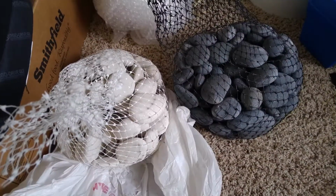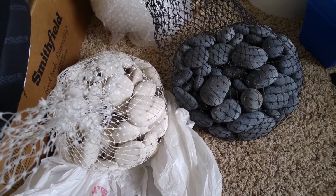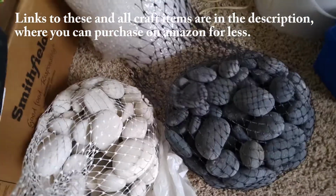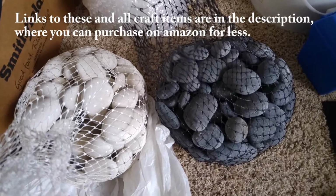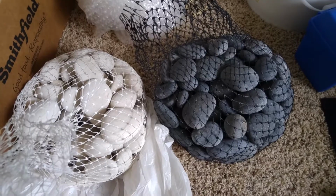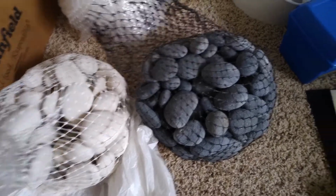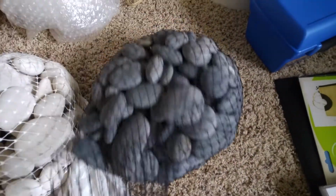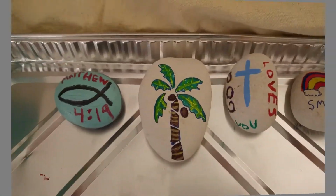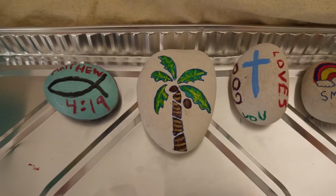To get started, I bought rocks at Lowe's, and these are the Tropical River rocks. They're pretty cheap. They're about $8 a bag for about a 25 or 30 pound bag, and you get a lot of rocks in them. So this should last me a while. This is the first batch that I'm working on.